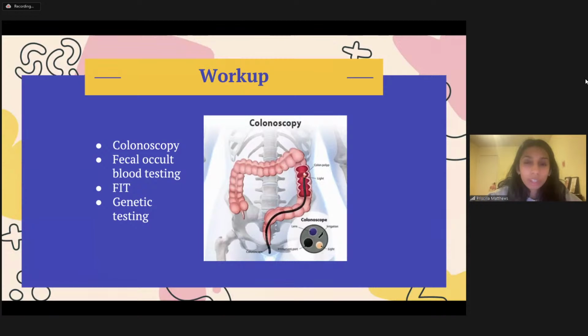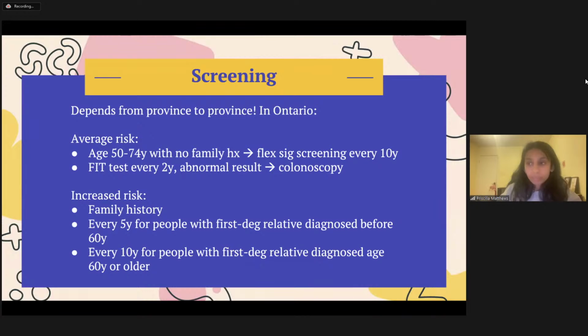So as I mentioned earlier, this is a procedure in which a tube with a camera at the end is stuck up the bum, and it helps us to identify any unusual polyps or any cancers that may be present in the colon or the rectum. And then sometimes people have genetic testing as well, because there are some conditions that can predispose a person to colorectal cancer or lots of polyps in the bowel. And so it would be important to get tested for that.